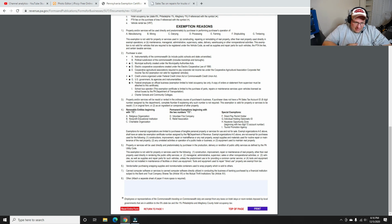Now here's where it says this exemption is, remember, not valid for property or services used for the following. 1. Construction, improvement, repair, or maintenance of real property other than real property used directly in rendering public utility services. Or, remember, they're telling you what it's not valid for, managerial, administrative, supervisory, sales, or other non-operational activities. Or vehicles as well as supplies and repair parts for such vehicles right here, unless the predominant use is for providing a common carrier service. That is us, common carrier.